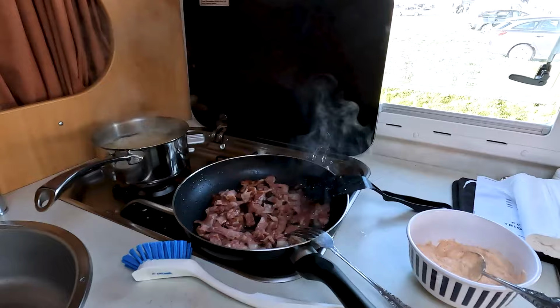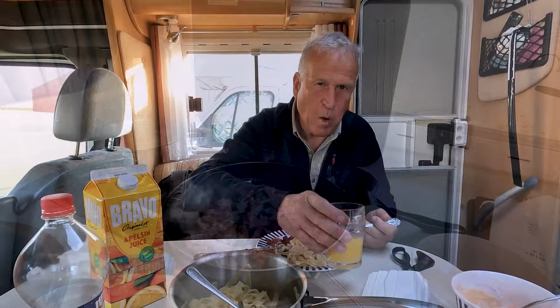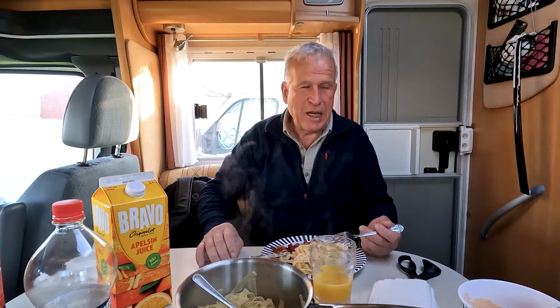Now we have arrived in Busum and it's time to eat. Yes, Thomas, this is the night before we go out to Heligoland. Yes, very nice weather. It's quiet. It's sunny and no wind.